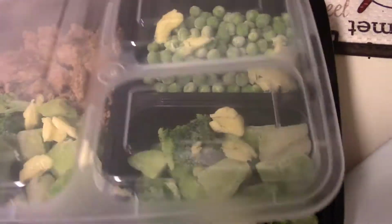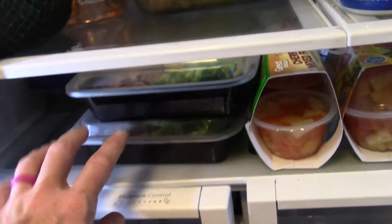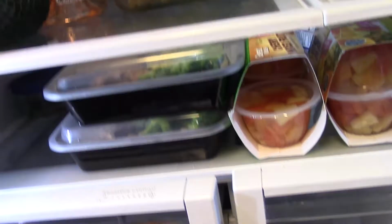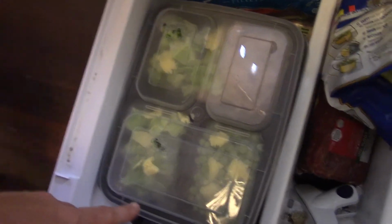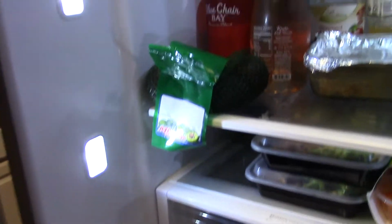And I just have it in one of these little meal prep containers. I have 2 of those same meals prepped in the refrigerator, and then the other 4 I just put down here in the freezer. That's how I'm going to keep them, because I don't need as many as I cooked, but it's better to have it on hand than to not.